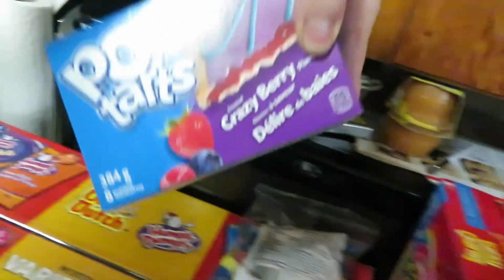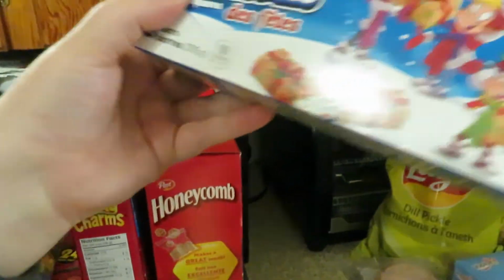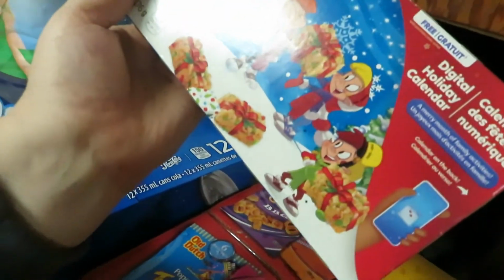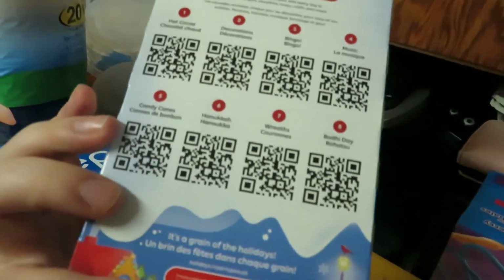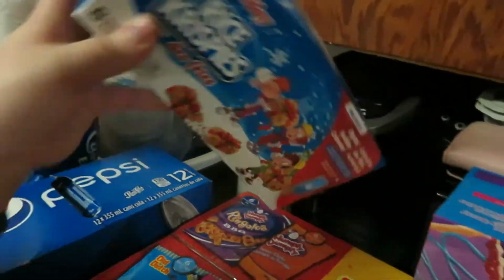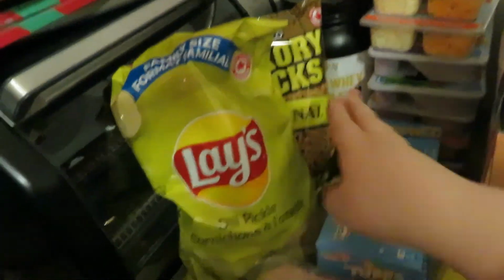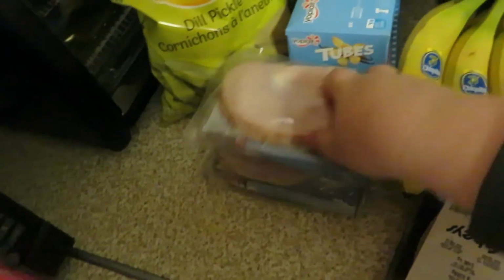And then we have some Pop-Tarts just for some nighttime snacks. Same with the holiday Rice Krispie treats. There's some codes and stuff on the back, so we're gonna take a look at that. Like I said, as usual, we have our chips. I got some lunch meat.